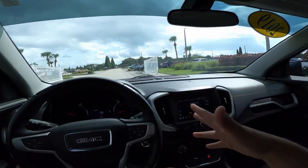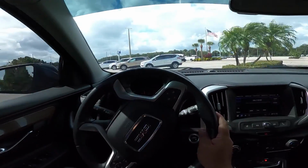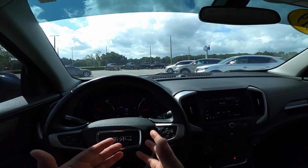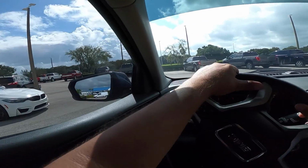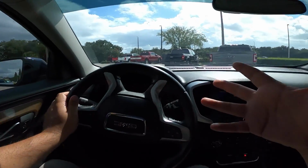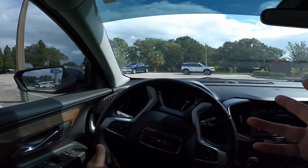It needs to be comfortable, decent power. So finishing up this conclusion of this GMC Terrain, it's not a bad SUV, very nice, very comfortable, quiet. I would recommend something like this for a young family that needs something a little more on a budget that's fuel efficient. It's got plenty of room. Perfect SUV. Let me know what you guys think in the comments.